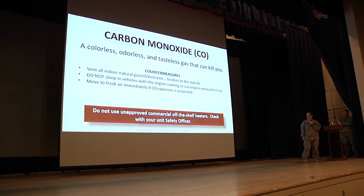Carbon monoxide, a colorless, odorless, and tasteless gas that can kill you. Countermeasures: vent all indoor natural gas, oil, and kerosene heaters to the outside. Do not sleep in vehicles with the engine running or use engine exhaust for heat. Move to fresh air immediately if CO exposure is suspected. Next.